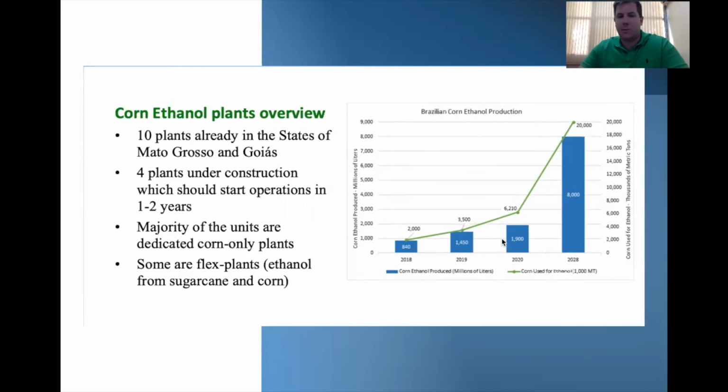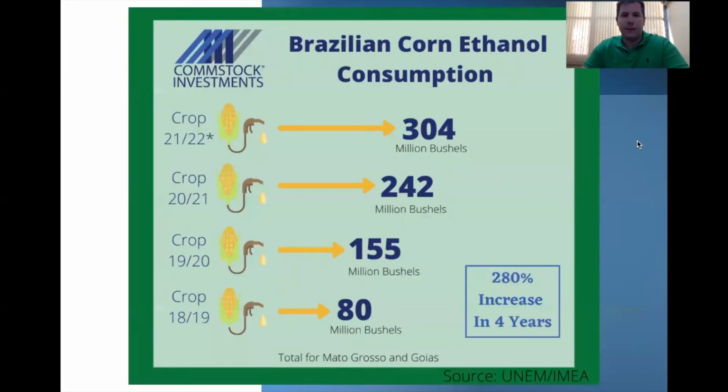And so you can see here, based off of this one estimate, they're looking at corn ethanol production quadrupling by 2028 in Brazil. And then this is how much corn is being consumed right now in Brazil. Still relatively small, but the fact that it's increased by 280% in the last 4 years alone, and I think will continue to increase at that rate. So it's increasing exponentially in Brazil right now.